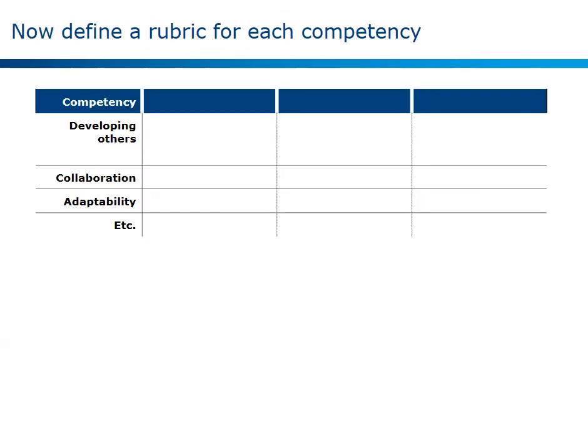Once you've identified competencies, the next step is to define them more clearly with a rubric that will help you distinguish between levels of performance. This rubric provides an objective set of criteria for evaluating staff and for setting clear development goals. We suggest defining a 3-tier scale for each competency, something like low, medium, high, or early stage, proficient, advanced.